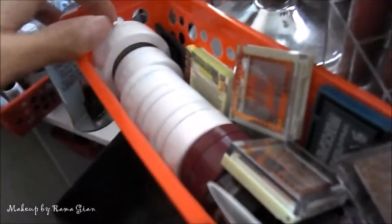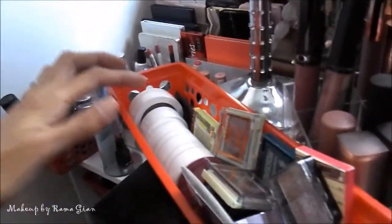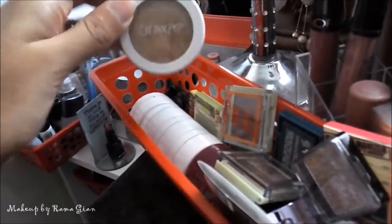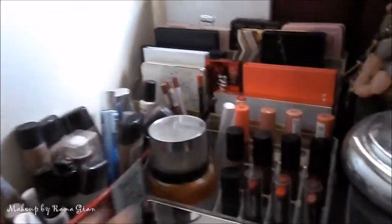Most of this stuff I got from BoxyCharm or Ipsy, these little travel size ones. And then I also have some ColourPop single eyeshadows, and I also have this highlighter from ColourPop. This is the Whips highlighter. Now I'm just gonna go through this top shelf right here.